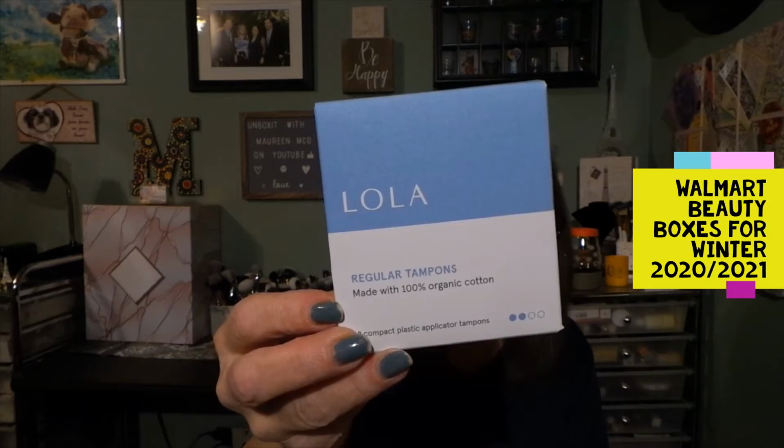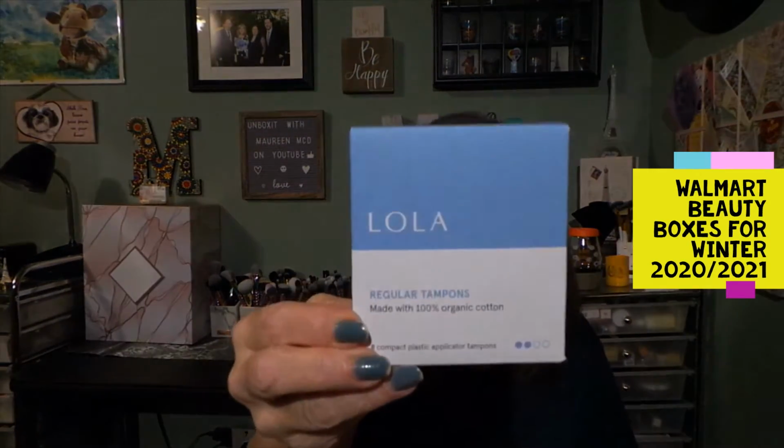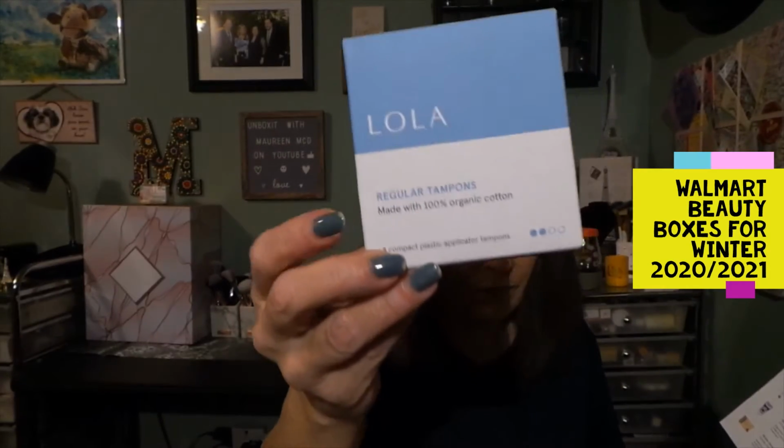And then in here, which does me no good, but I'll put these in a giveaway if anybody is interested, for yourself or for a younger daughter. LOLA organic cotton tampon with a plastic applicator. Full size is $2.98. You get 8, and in here is 8. So this is your full size product for $3 right there.